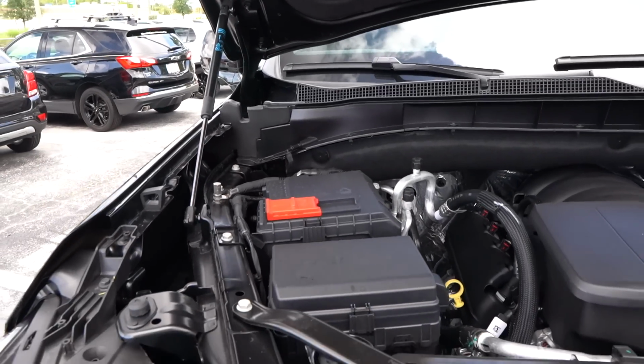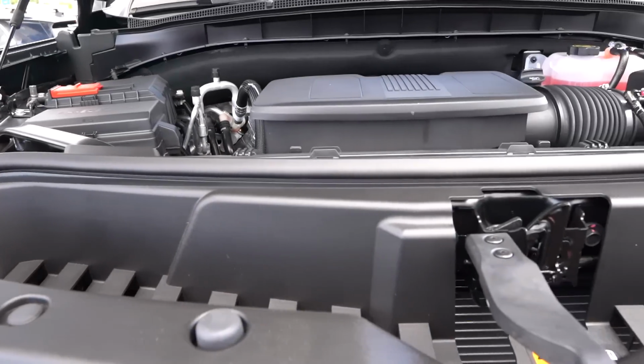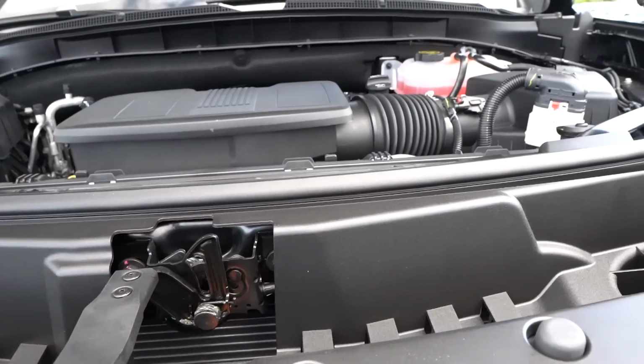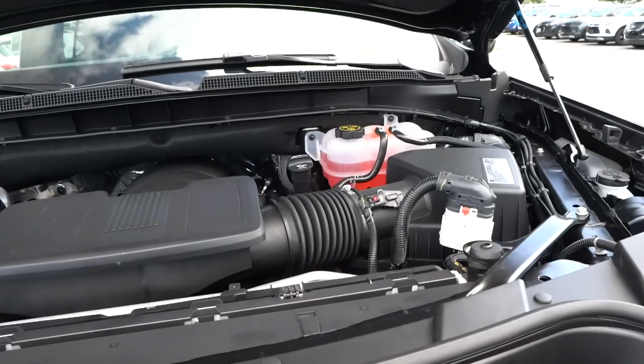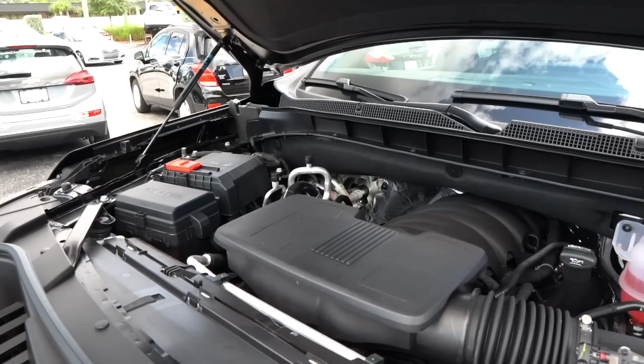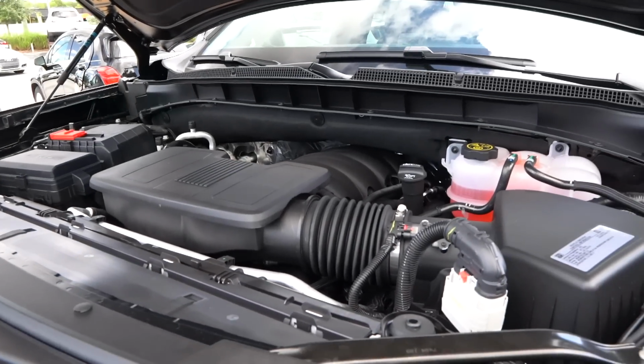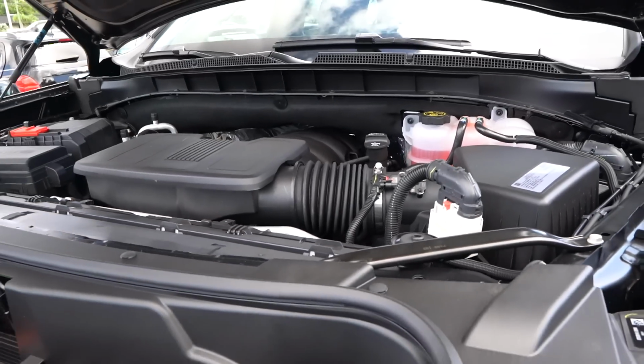This Tahoe, the way it's equipped, weighs around 5,866 pounds. MPGs, 16 in the city, 20 on the highway. You could tow around 6,600 pounds. And like I mentioned earlier, with the revised front fascia on the Z71 Tahoe, you get an extra 7 inches of approach angle as you are going off-road.